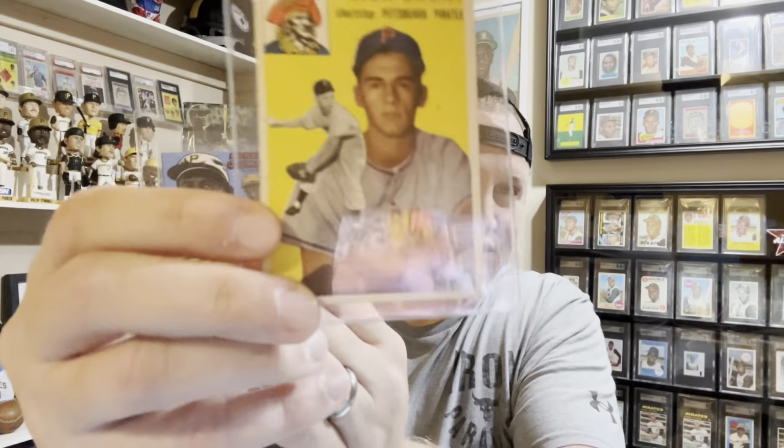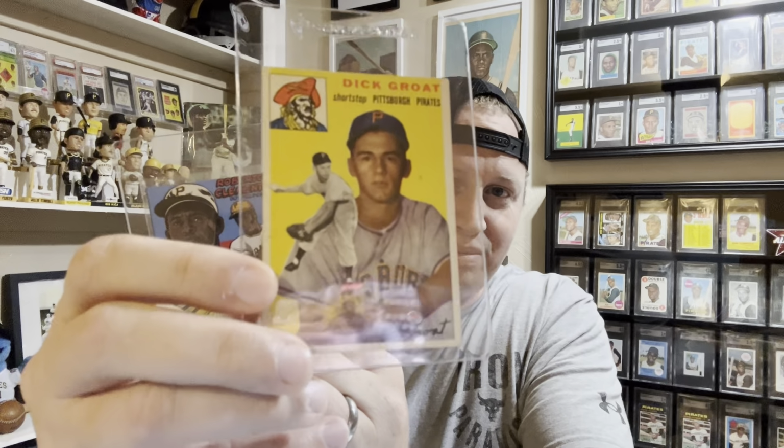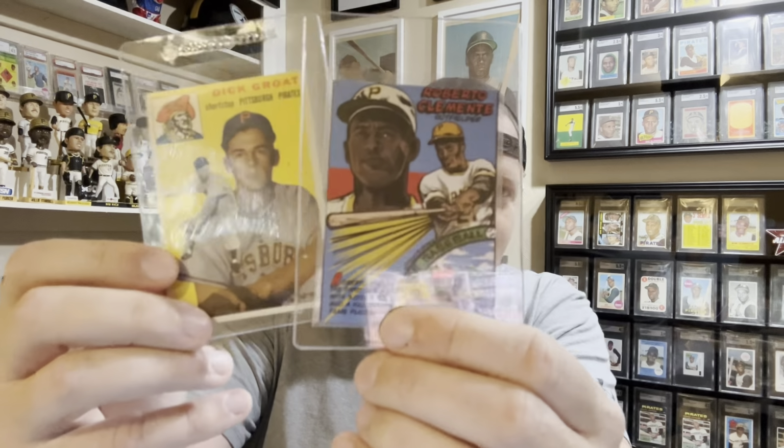So another gift I got on Wednesday was from Jason, Everyday Card Collector. There's his sticker. Gave me a little envelope here with a Clemente and a Dick Groat card. And there's the 54 Groat card. This one might actually look better than the one I own. And then I didn't have that Clemente card, so thank you so much, Jason. I had a really good time hanging out with you at the show.